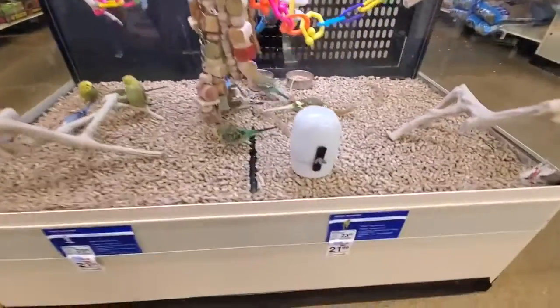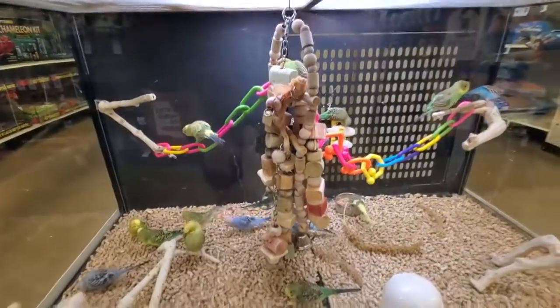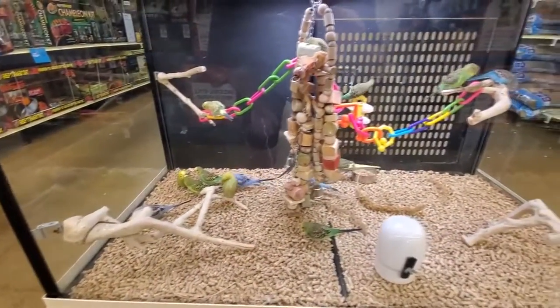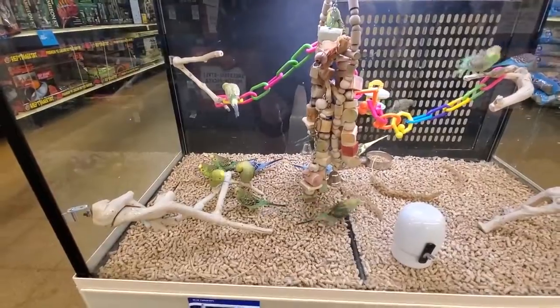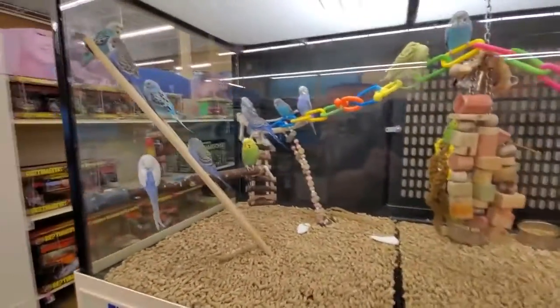Okay, and then what do we got down here? Oh, these are green and blue parakeets. Oh, same thing, I guess. Hello, parakeets. Okay, they look so pretty and fun right now, but if you were in a room with nothing but all these parakeets, you'd be like, get me out of here!